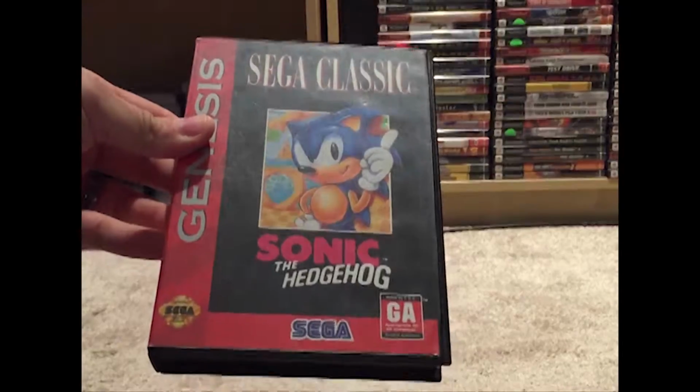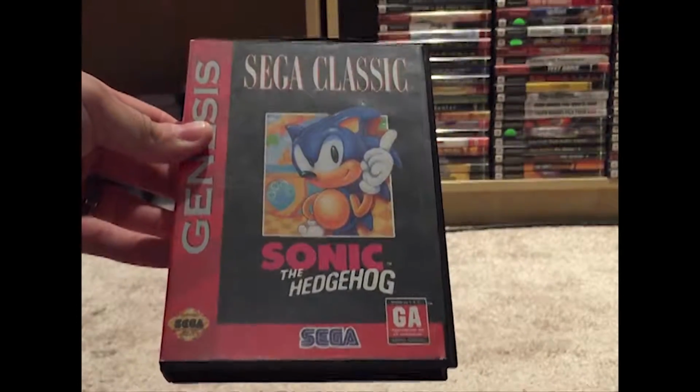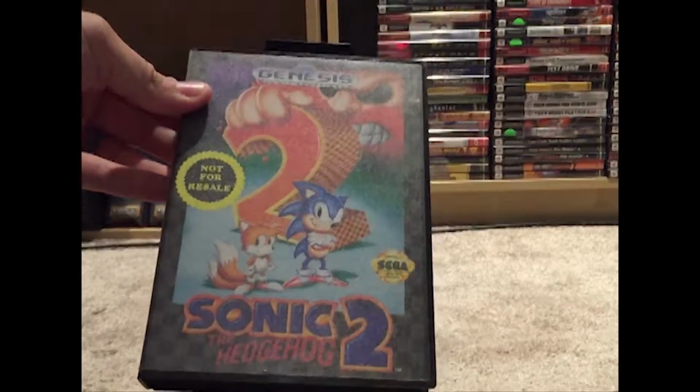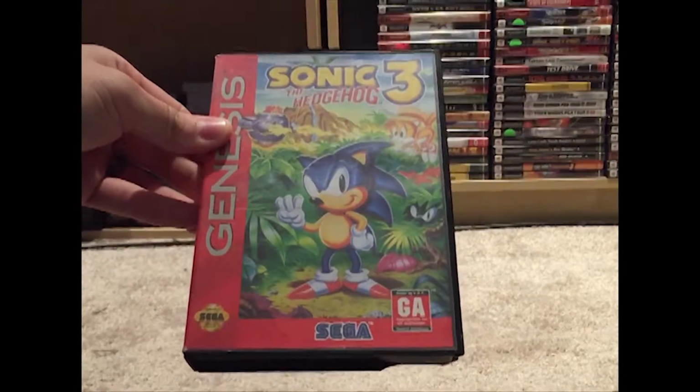The original Sonic. I don't have this in the box. I have the not for resale version, so this was a really cool addition. We got the Sonic 2 not for resale. Surprise, surprise, I have that one. We got Sonic 3. Same thing, I already have it.